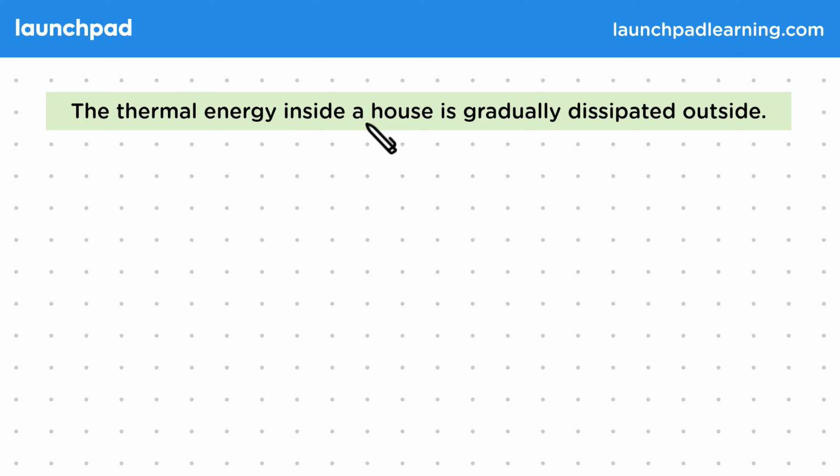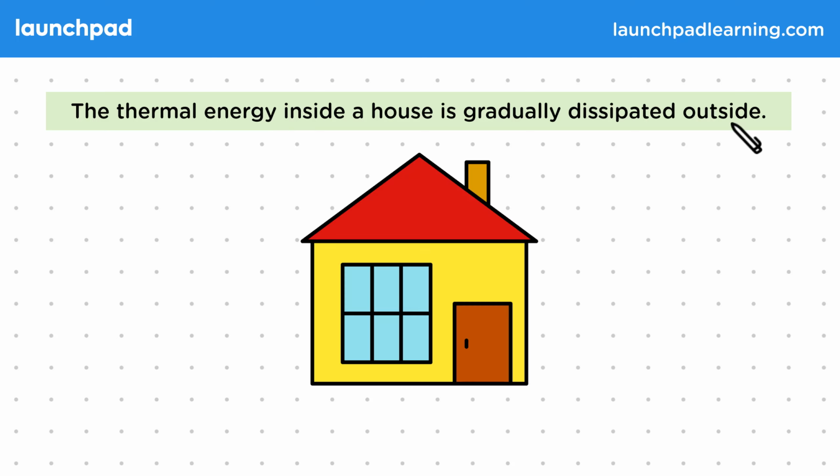The thermal energy inside a house is gradually dissipated outside. So homes are usually kept warm using boilers and radiators. They work by first generating a lot of thermal energy to raise the temperature in the home. But why do we need to keep generating thermal energy when the house is already warm?